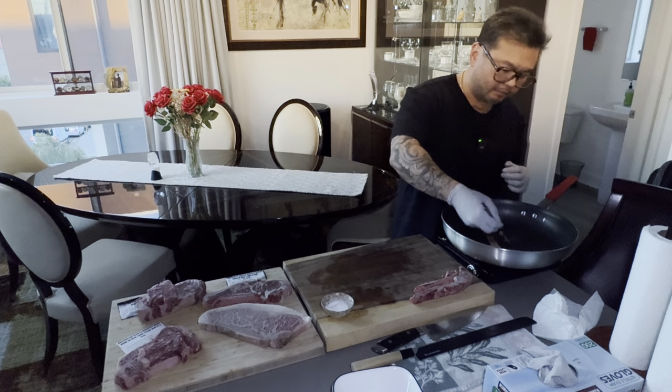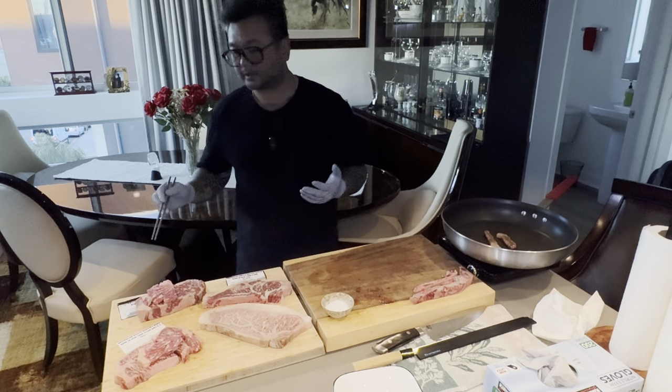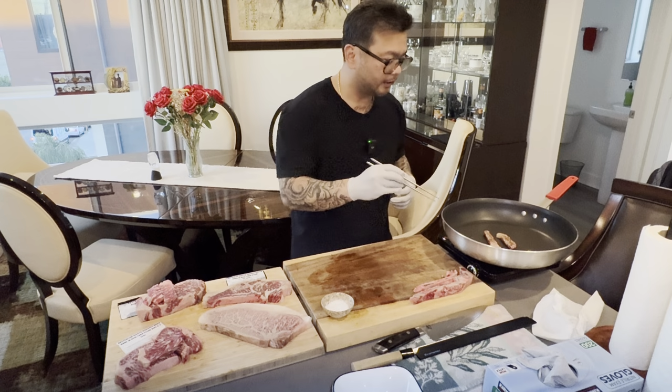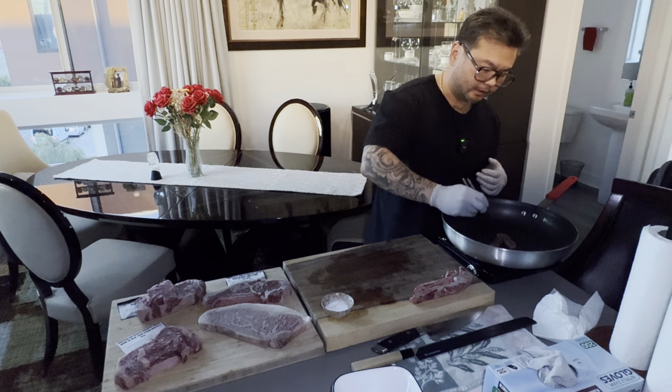And maybe I tasted more funkiness on this Carrara Australian Wagyu because I ate it more rare than you. You know what I mean? And I cooked yours a little bit more. And speaking of which, I'll take mine out now.